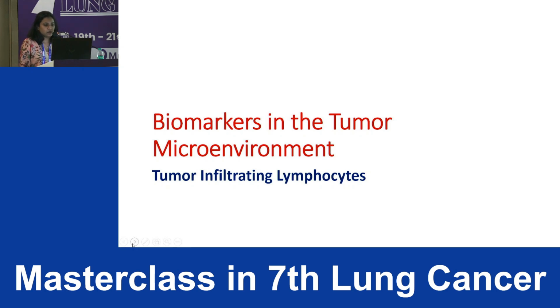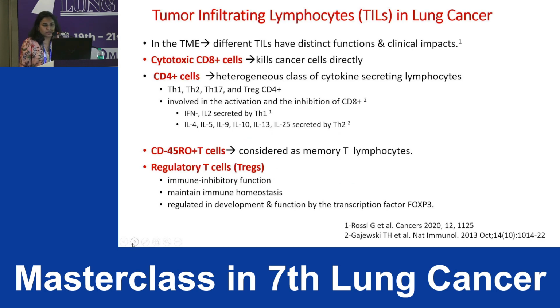So let's look at biomarkers in the tumor microenvironment, and the most common are the TILs, or the tumor infiltrating lymphocytes. We know that we have different populations of T cells in the body, which infiltrate tumors: the CD8 cytotoxic cells, the CD4 cells, and then we have the Treg and the memory T lymphocytes. And like we all know, the functions of these cells are different, and they have different roles in maintaining homeostasis. We know that CD8 cells directly kill the tumor cells by their cytotoxic effect, and PD-L1 is one of the systems that we exploit to get therapeutic responses.